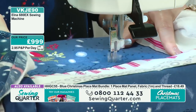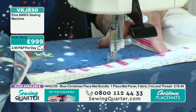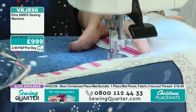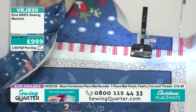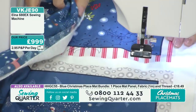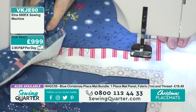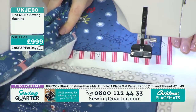So this is one of those things, you get into the swing of it, you sit there, and it's a really enjoyable thing to do. I have started free motioning. I used the threads where you print your picture onto your fabric. Then I went around the outline of some of the things that I printed, so that it gave me a base.